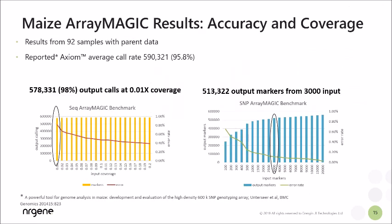Yeah, good question. So we actually did a series of tests in maize using 4 populations with parent data. With the 600K Axiom array, in the literature, it was reported that you get back an average of about 95, 96% of the markers per sample. So a normal straight up Axiom array genotyping, you get about 95% return.